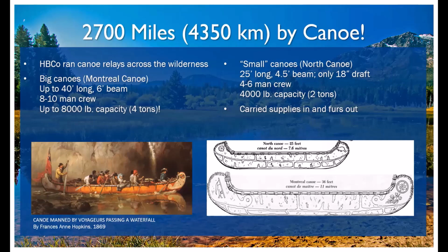It had an 18-inch draft, fully loaded. It had an 18-inch draft, which is just an astounding thing, that you could put 2 tons of supplies and people in a canoe and run it in water that was half a meter deep.